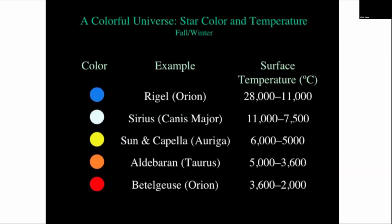Jim was talking about star colors in the Hertzsprung-Russell diagram. Well, quite a few of the star colors are represented here in the winter hexagon in bright stars, and you can see Rigel is, I don't know if it's a class O, but it's probably a B. So you've got some rare stars in Orion. Then Sirius, I think, is a white star, and the Sun and Capella, which I'll show you in a minute, are yellow. Aldebaran's orange, and Betelgeuse, of course, is red.